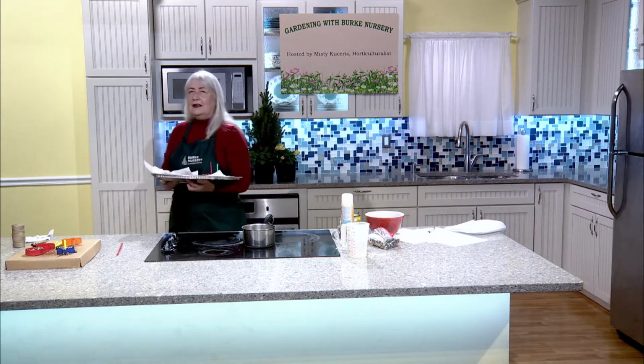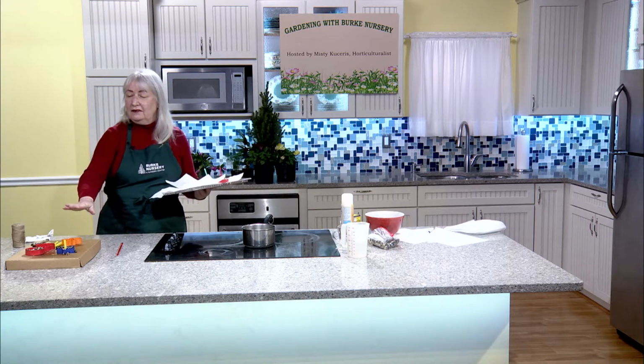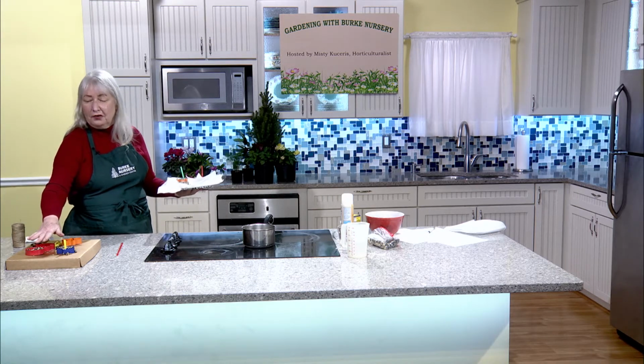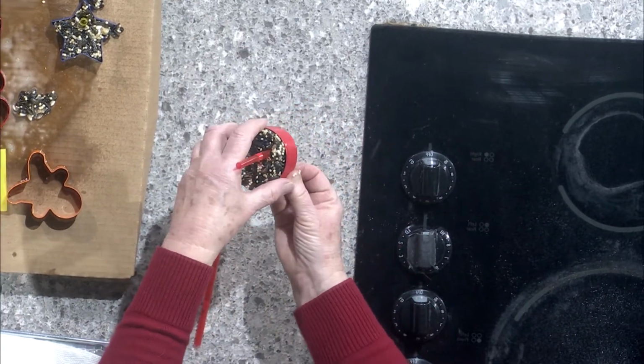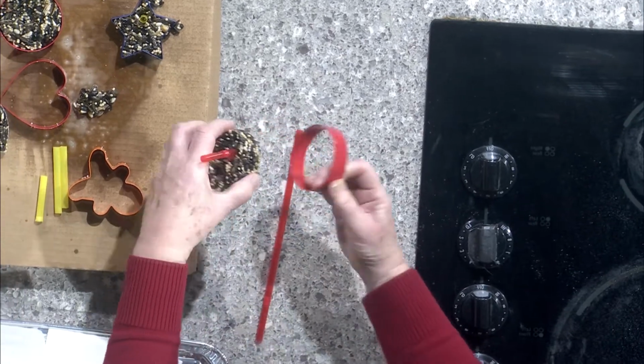One important thing that I did not mention is that this is going to have to set overnight, meaning after you've put the seeds in the ornaments, just set them aside. Do not put them in the refrigerator. You can after you've made them, but they set better if they're not in the refrigerator. And this one is one that I have done already. It's set, but I decided not to take it out of the container. And look how easy. It just slides right out.